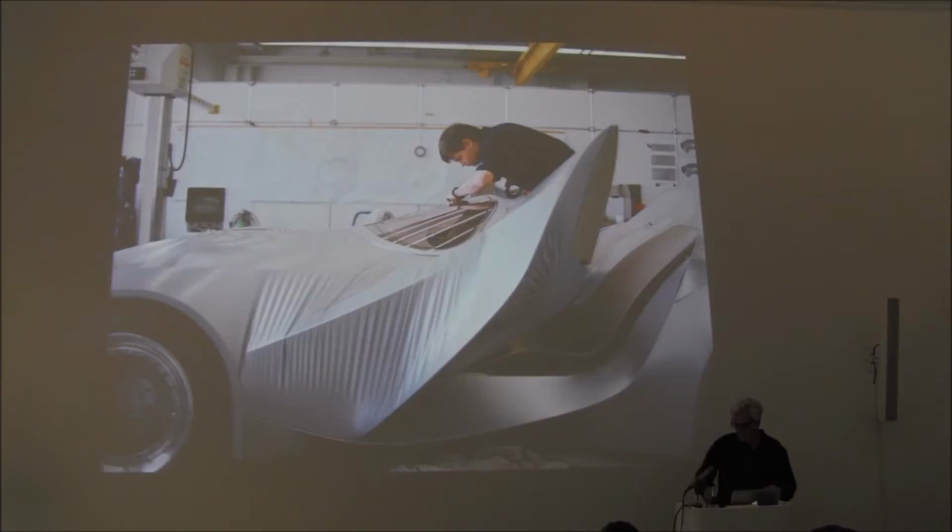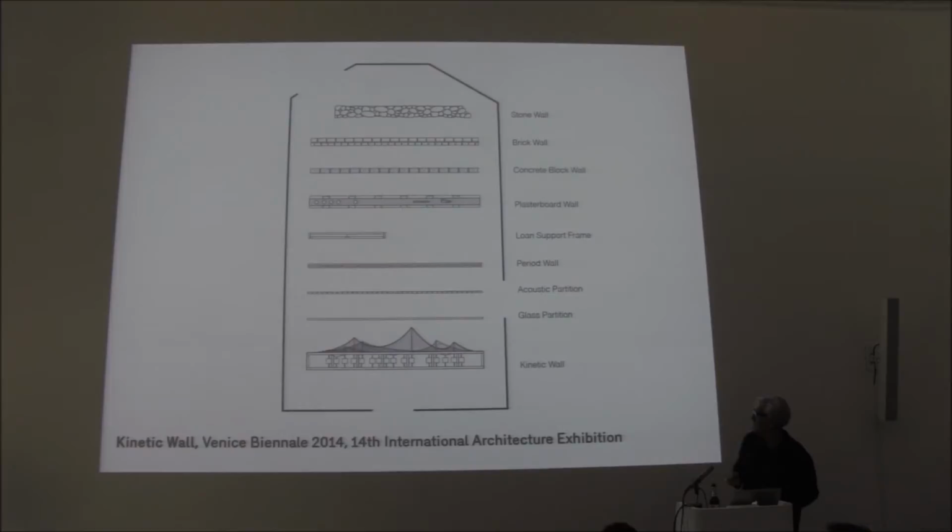A slight deviation of that project was for the last Biennale, on Elements that Rem Koolhaas organized, the elements of architecture being walls, ceilings, balconies, stairs. He argues that architecture, no matter how progressive it is, still relies on these conventions. We were in his wall section, which began with historical walls and moved to more contemporary twentieth-century modernist walls, glass partitions, and we were asked to contribute a forward-looking idea of a wall.